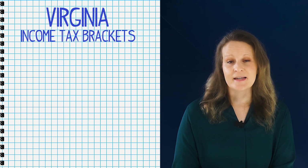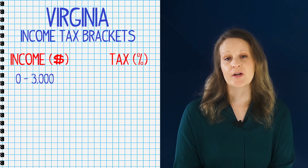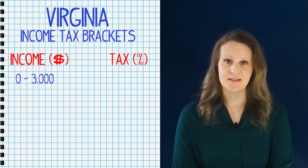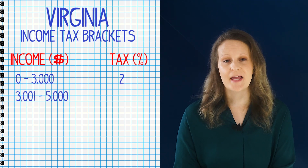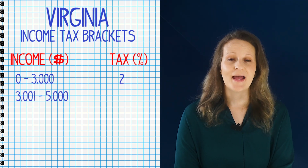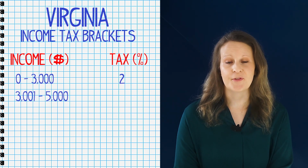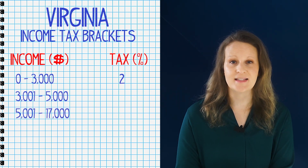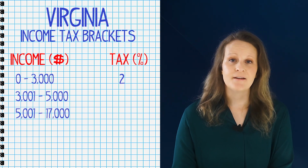The first tax bracket covers any income from $0 up to $3,000. Regardless of how much you make, any income in this bracket is taxed at 2%. The second tax bracket covers income between $3,001 and $5,000. Again, regardless of how much you make, any income in this tax bracket is taxed at a 3% rate. The third tax bracket in Virginia covers income between $5,001 and $17,000. Income in this tax bracket is taxed at 5%.